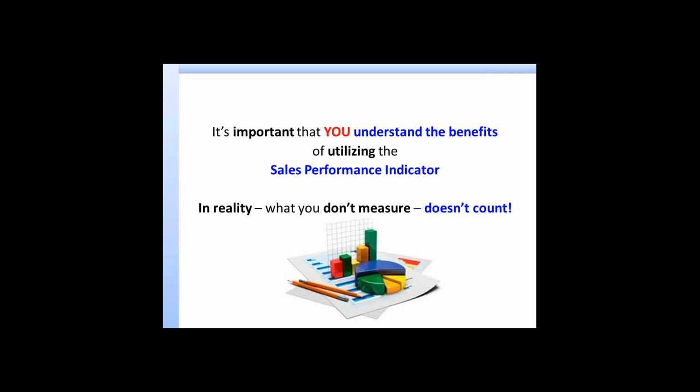It's important that you understand the benefits of utilizing the sales performance indicator. And the reason that's so important is because in reality, what you don't measure doesn't count. But unless you get excited about this tool, it's going to be hard to show your people the benefit to them to utilize the sales performance indicator, which is why I wanted to do this webinar live.